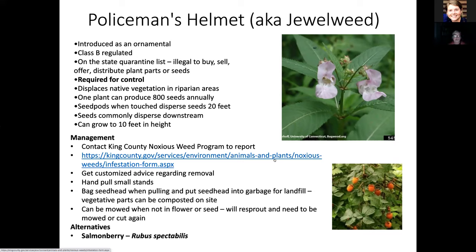King County Noxious Weed Program wants you to report this one. There's the link for that. You can get customized advice again regarding removal. And then for small stands, you can hand pull them. You want to bag the seed head when pulling and put the seed head into the garbage like you do with buddleia. You don't want this to get loose.